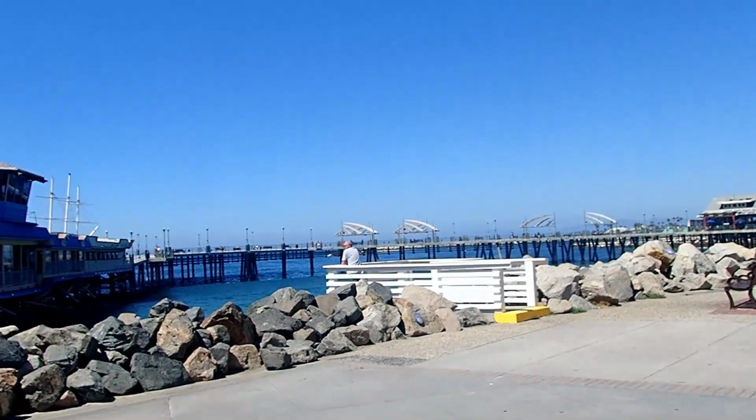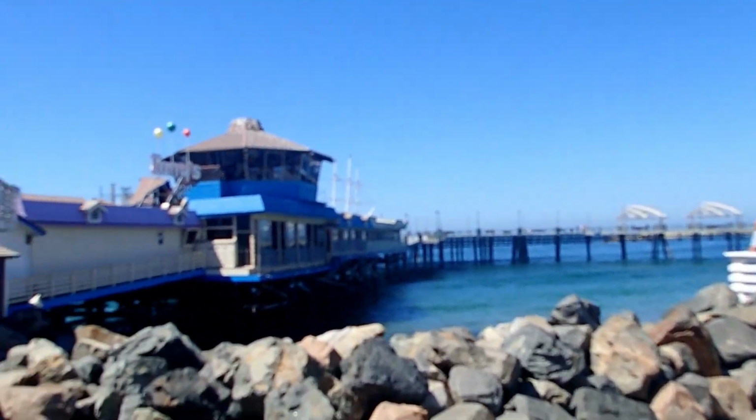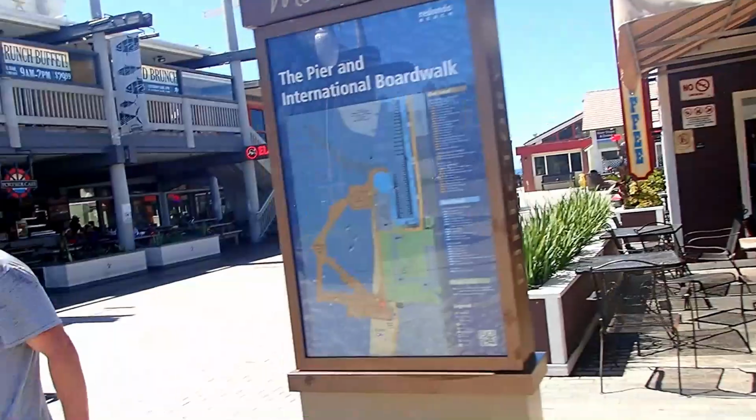Just got to Redondo Beach, y'all. It is such a perfect day out. It's about like 80 degrees. We got to the pier.